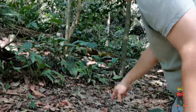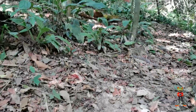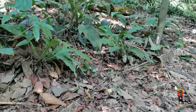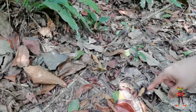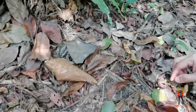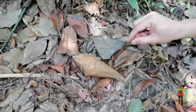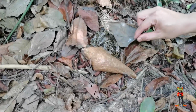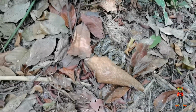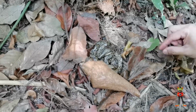Found something. Look there. Can you see that? The pattern? The batik pattern. Wait, yeah. It's a reticulated python. I think it's a baby. Oh, it's really pretty.